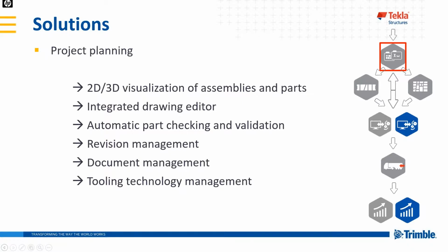Another feature in our project planning phase of our workflow is automatic part checking and validation. It's a very unique product that we very much pride ourselves in. It checks for any and all errors that might occur on the machine, on machine or workstation capability, from a not optimally drawn or detailed model. So, for example, if a scribe line was accidentally set in twice in the model, when we import it, those double scribe lines will still come across. And if it's not caught automatically, it would go down to the machine, and the machine would scribe the beam, for example, and then go back in and scribe it again, potentially damaging the tool.